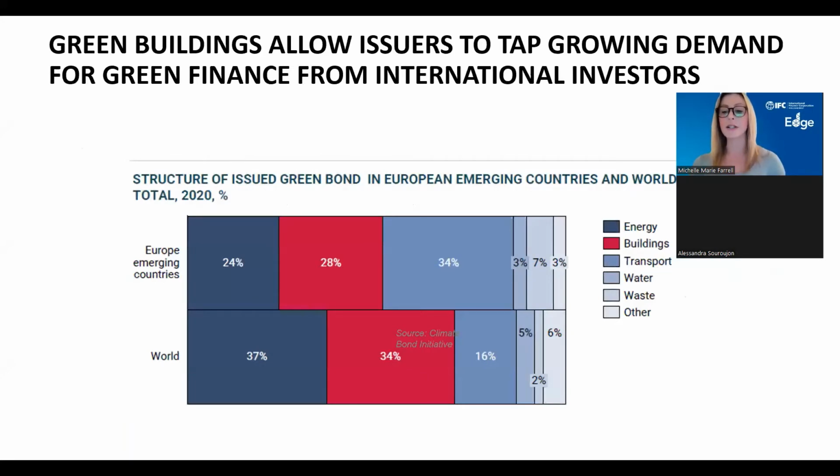Because we are seeing the green building trend move fast across the globe. You should care about green buildings because they are poised to change the face of the real estate landscape. This graph shows a growth path of EDGE, a green building standard IFC launched commercially in 2015, and it's been growing exponentially, even through the pandemic.